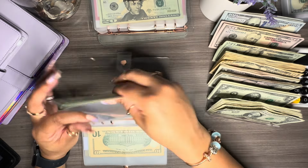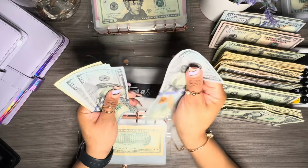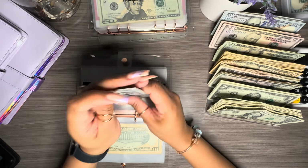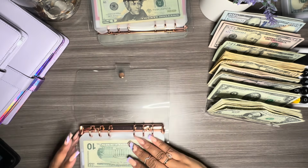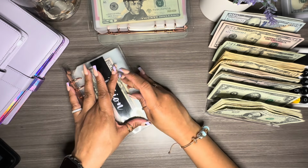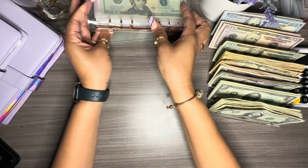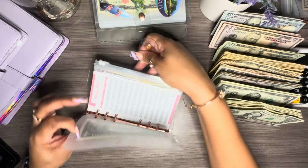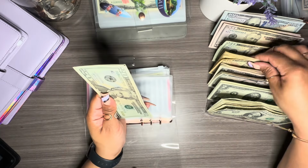Christmas will also be getting $10. We have 1, 2, 3, 4, 20, 30. 430 in Christmas. And low priority binder has been stuffed. Alrighty. Next is my car binder. And in transportation, we'll be getting $10.